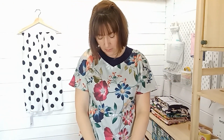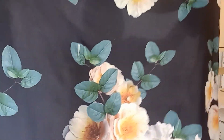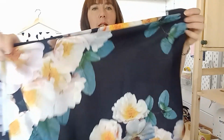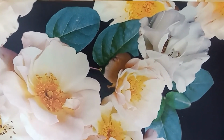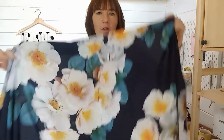This one's silky. So this is a digital print, silky satin. It's 100% polyester. It's light. It really does look like a photograph. So let me just show you. That's how real the design is. Be beautiful on the front of one of those swishy skirts.